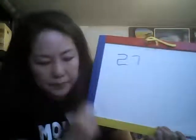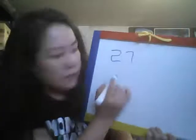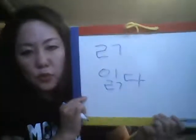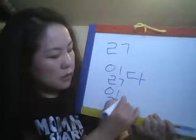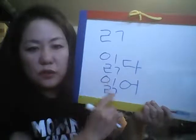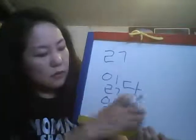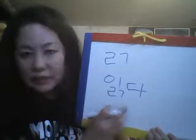Next one is this one. In this case, you actually pronounce the 기억 when it's by itself. This one means to read. 읽다. You only pronounce the last one. But when an 이응 follows it, you go this way again. 읽어, to read. Some people do pronounce it 읽다, but it's okay if you just say 읽다. But when there's an 이응 that follows it, you have to pronounce 읽어.